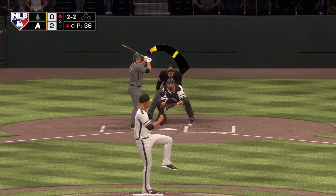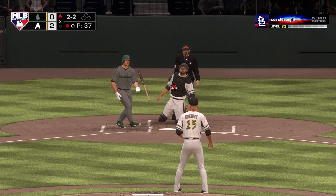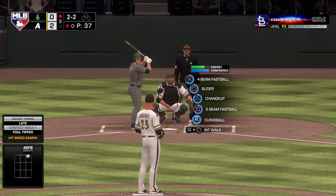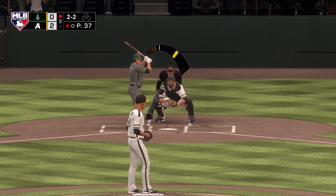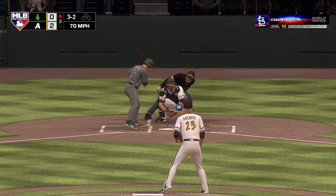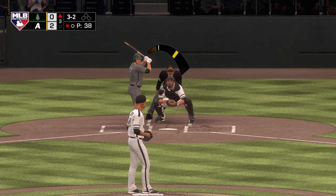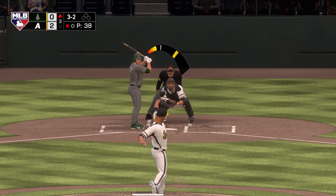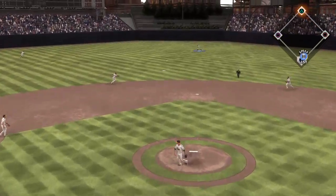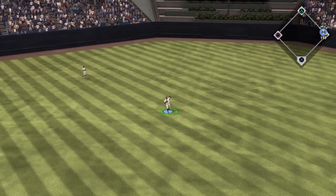Another 2-2 offering. Fouled away. The 2-2 one more time. Is laid off, and the count runs full. Tried to backdoor him and lock him up with a curveball right there. Pretty good pitch, but he didn't quite get it to come back all the way to the corner. That's tough to do for most guys.